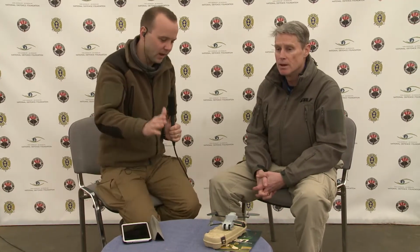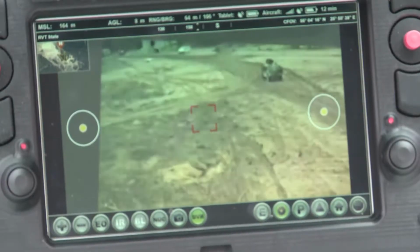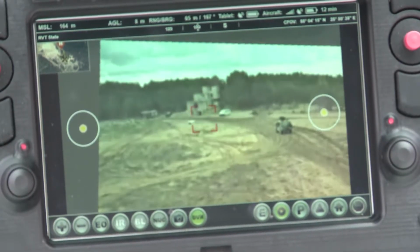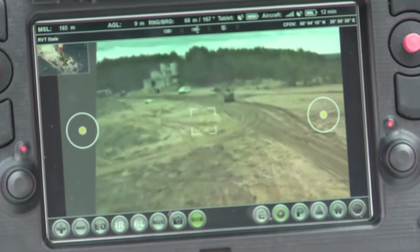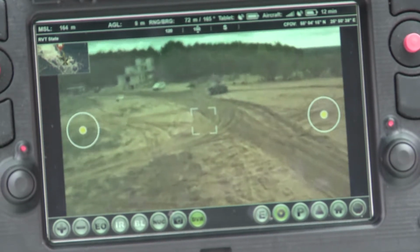So the idea is this is ready for any type of organization, both civil and military, and enable them to be better at their job and to preserve life and be more effective in the fight. So literally we're entering a new age of warfare when we see small drones entering buildings, entering dangerous areas, and soldiers can be aware of a situation having such a small, well-built-up drone.